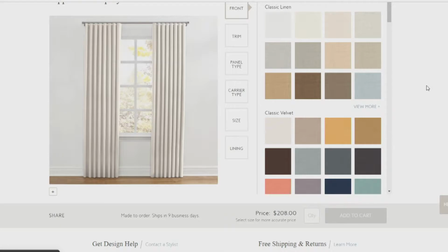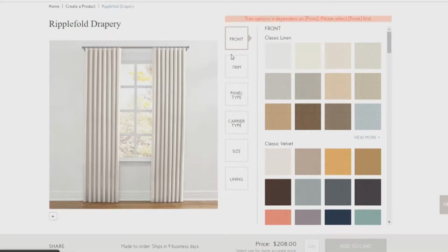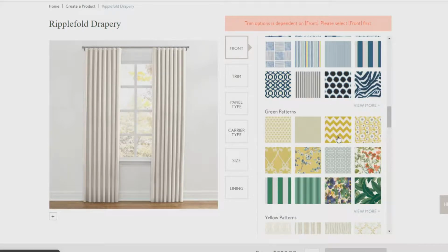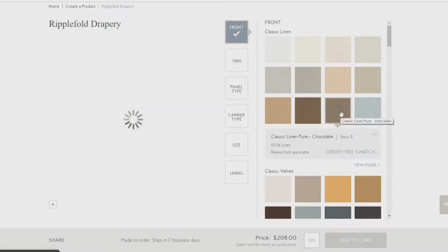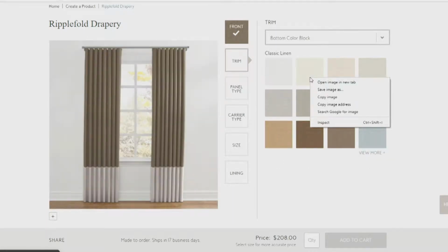I'm going to design this ripple fold drapery here. So I'll go in and first try to select my trim. And it says I have a dependent attribute here, so I need to first select my front. So let me select a front. And I select something that is not solid. So let's see what happens with the trim. Nope, I'm not able to select this because of my rules. So let me go back again, select a solid color. Now I go back to the trim. I'm able to select a trim here, which I'll select a bottom color block.